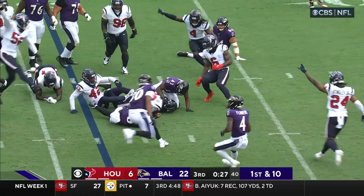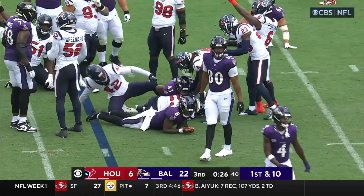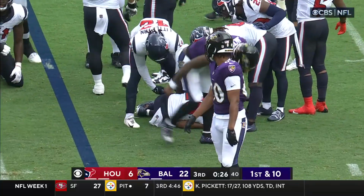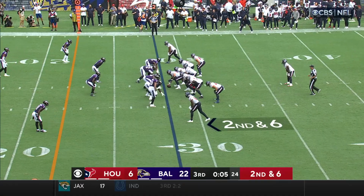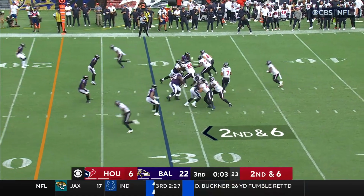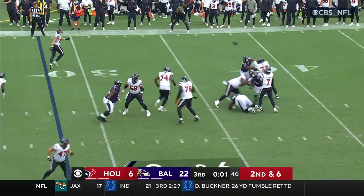Football is loose. It's still loose. Houston's got it. Boy, disaster for the Ravens. MJ Stewart with the recovery. Now you're right inside that 30-yard line. A great opportunity to come away with something on this drive.